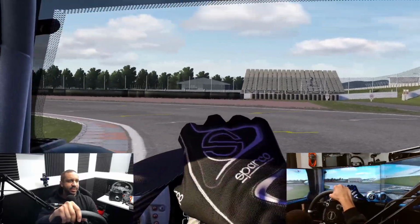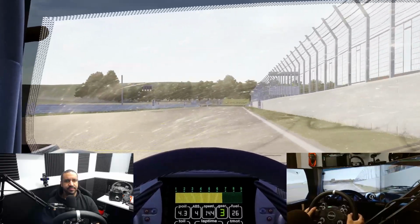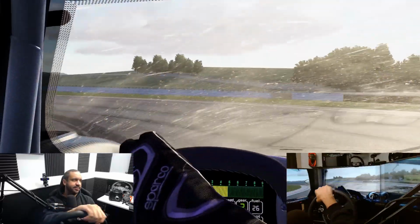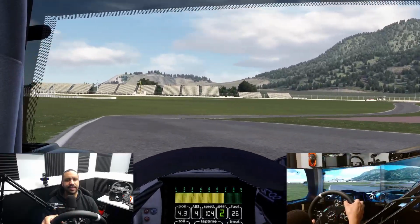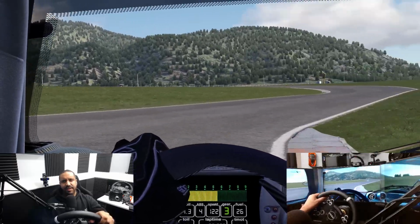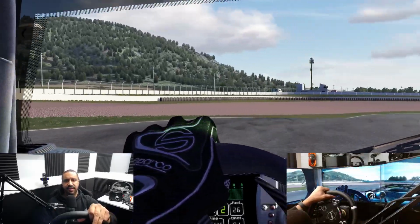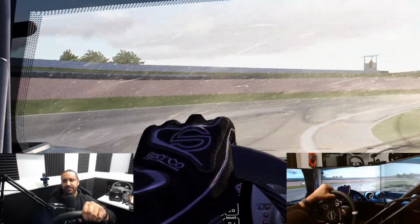Alright, so that last little chicane is kind of tripping me up. I do apologize about all that glare on the glass. Alright, so we go 2 into a banked right, which I have to lift for. Little bit of braking, not much. Fast 4 there. Into a wide finish right, down into a slow 2.